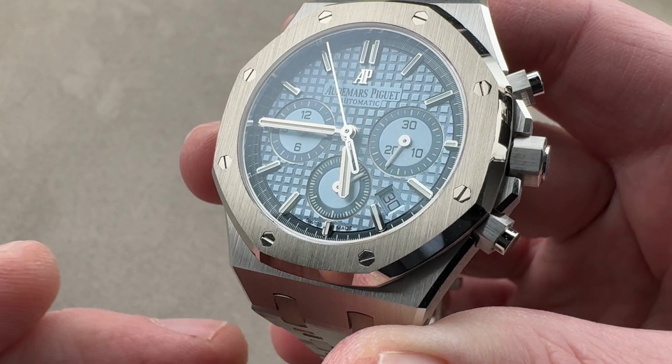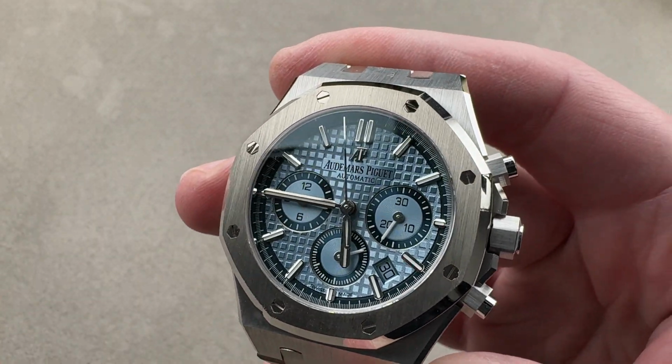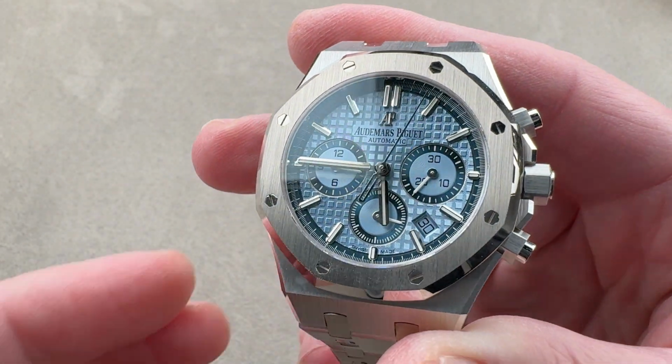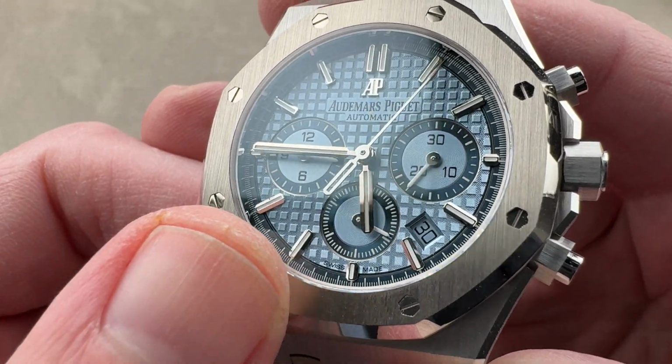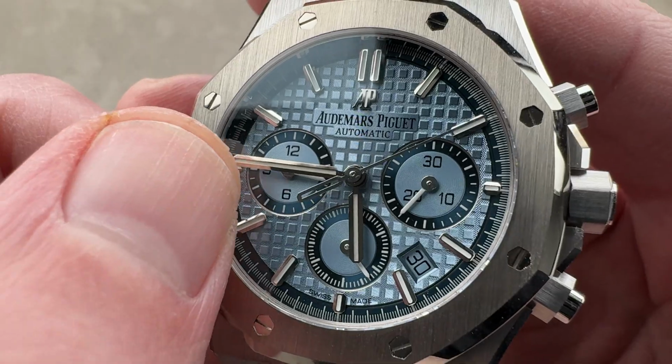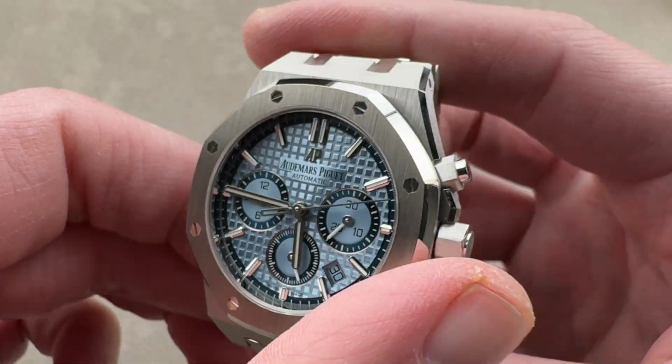Logo, hands and indices, white gold to prevent oxidation and tarnishing over time. And then we've got enough lume that you can easily read the watch in the dark, with slightly darker blue tracks for the registers, and then an azurage or concentric pattern inside each of them.